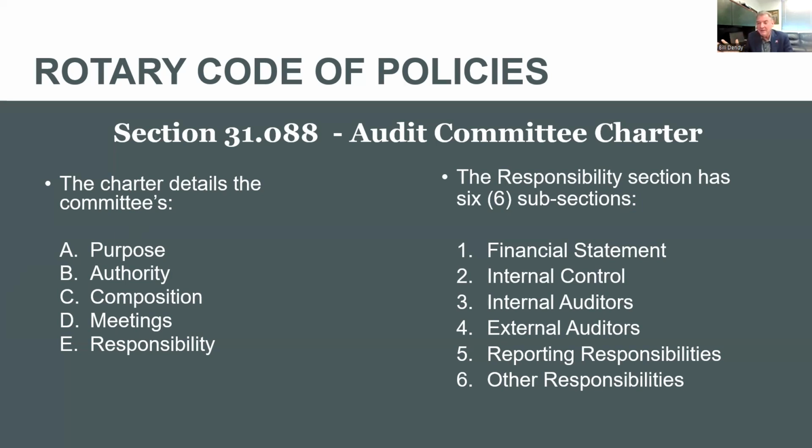The committee gets its mandate through its charter, which is in the Rotary Code of Policies under Section 31.088. The charter details the committee's purpose, its authority, the composition, the meetings of the committee, and the responsibilities. In fact, this responsibilities section has 6 different subsections that you can read on the screen here.